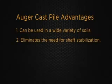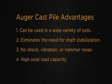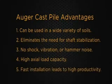The lateral pressures produced during the pumping of the concrete used to fill the shaft exceed the pressures of the surrounding soil, maintaining shaft integrity and developing excellent skin friction. Installation of auger cast-in-place piles is performed without the detrimental shock, vibration, or hammer noise typically associated with driven piles, which means it can usually be installed with minimal disturbance to adjacent footings or existing structures, thus making it the most convenient method for construction in urban centers. Auger cast piles also have a high axial load capacity. And finally, the efficient and relatively fast installation of auger cast piles leads to high productivity.